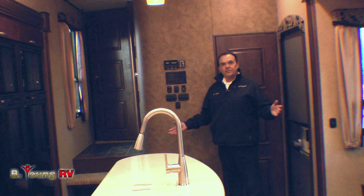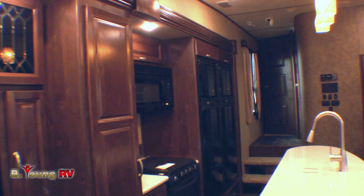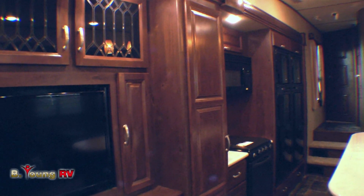What do you think of the Washington by Rushmore? This is beautiful. So much space. So many similarities to its big brother, the Redwood.